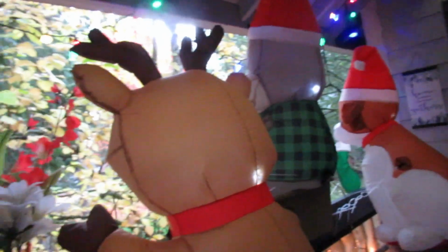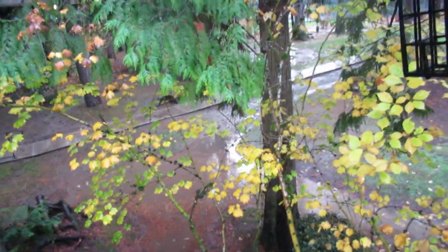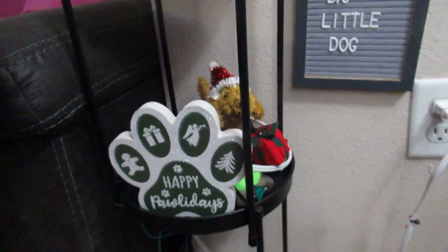And then finally, we have our outside decor, which is all up. We have our little sprinkle lights and our three inflatable guys. They're looking so cute. Also, we're getting our lake back. It's really downpouring. And we have a few things over here.